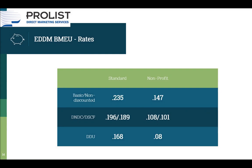For general marketing mail, right now the rates are around 33 cents a piece. For general marketing mail nonprofit, you'll be looking at 17 to 19 cents a piece. So there are several opportunities here to save money on postage over those rates.